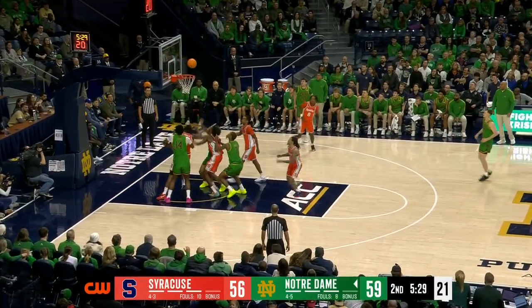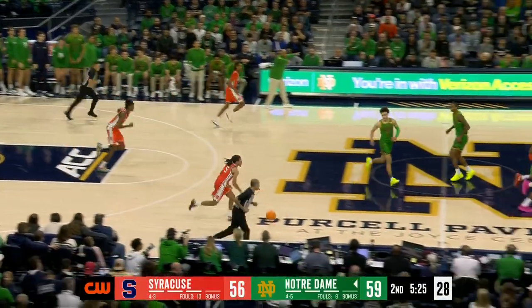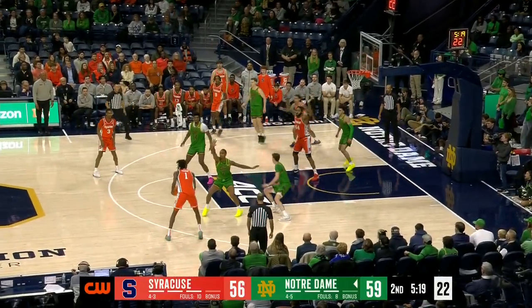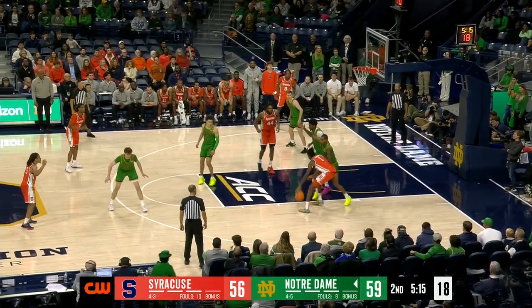Shrewsberry doesn't get the bounce. Freeman over top of everyone for the rebound. 7 rebounds for Freeman. Carlos other end. Perimeter ball movement.